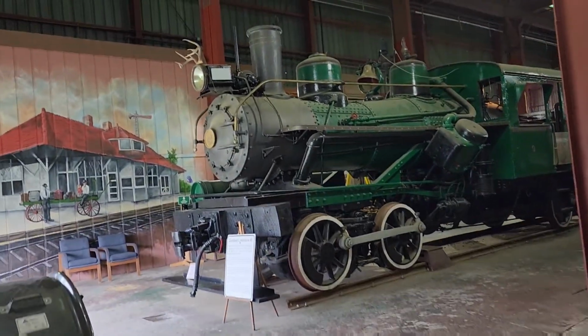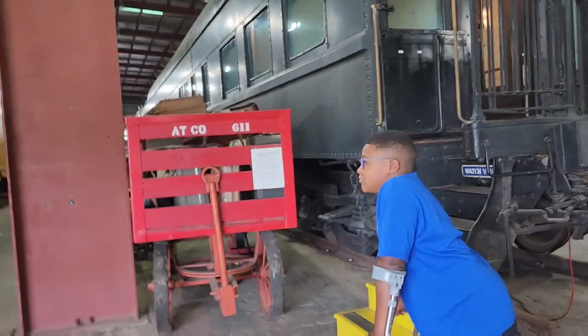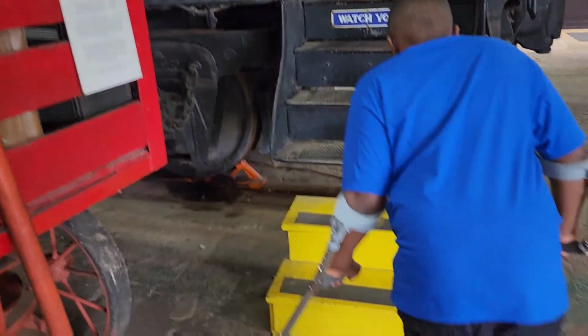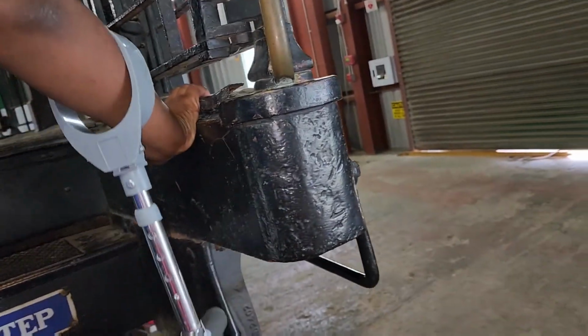Oh my God, it's so bad. My antler train. Look at the... You going up there? Yeah. Okay, we gotta take our time. Watch your step. So noisy. Yeah. Watch your step. Step on up.